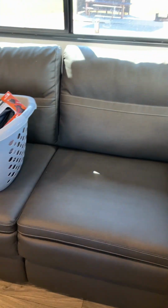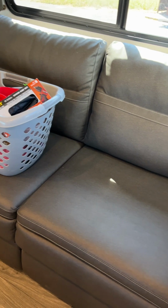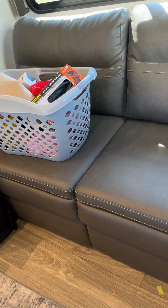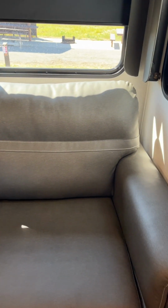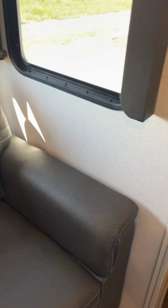Then we have our couch. This actually had two captain's chairs, and we opted to have it taken out and replaced with a couch. It is not the most comfortable couch in the world, but we got it because it pulls out into a bed. And we were planning on having family joining us on some of our camping trips, which we've already done. We went to Lake Powell earlier this year, and it was great because there were six of us in the trailer. We had two adults sleeping in this bed right here.